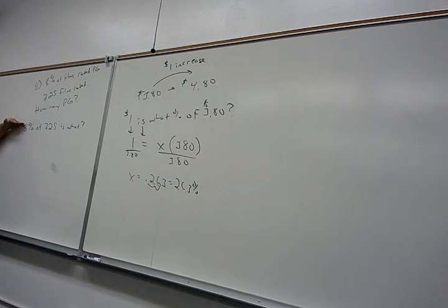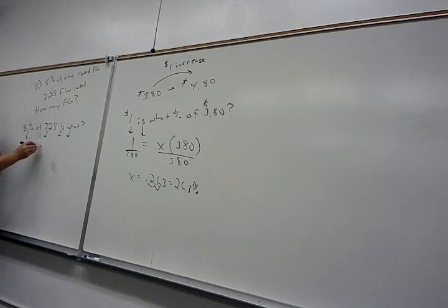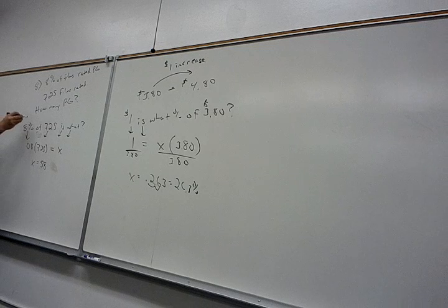Here's the English, and then it's one step away from the math, because now I can take this directly to an equation. 8%, 0.08 of 725 is... And you get 58. When you multiply those out, you can use your calculator. Okay, cool. So this is one way to do it.